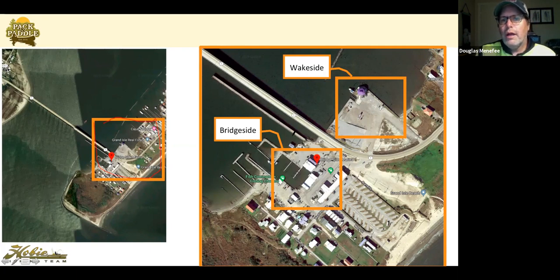So the area where you launch is on the bridge side and wake side area of Grand Isle. And just a pro tip from my perspective: the bridge side area is the more congested area. It's the host area, even though it's the same owners, bridge side and wake side. Wake side is just a little bit less congested from a traffic perspective. So if you're looking to avoid some of the traffic, you might just want to launch over at the wake side area to avoid some of the traffic.